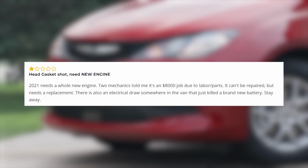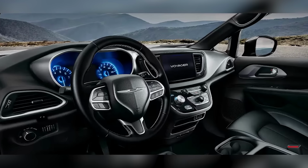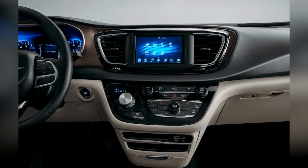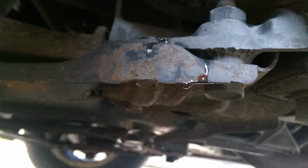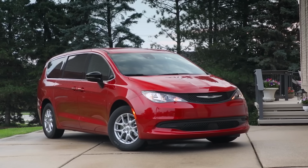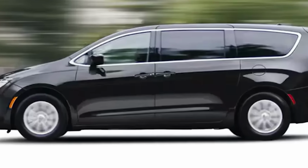According to Consumer Reports, owners report transmission problems that make the van undrivable, steering and suspension issues that affect safety and handling, brake failures that are terrifying when you're hauling your family, in-car electronics glitching constantly, noises and leaks throughout the vehicle that make it feel like it's disintegrating. It's essentially the same vehicle as the Pacifica, but with fewer features, less equipment, and the same catastrophic reliability issues that plague its more expensive sibling.